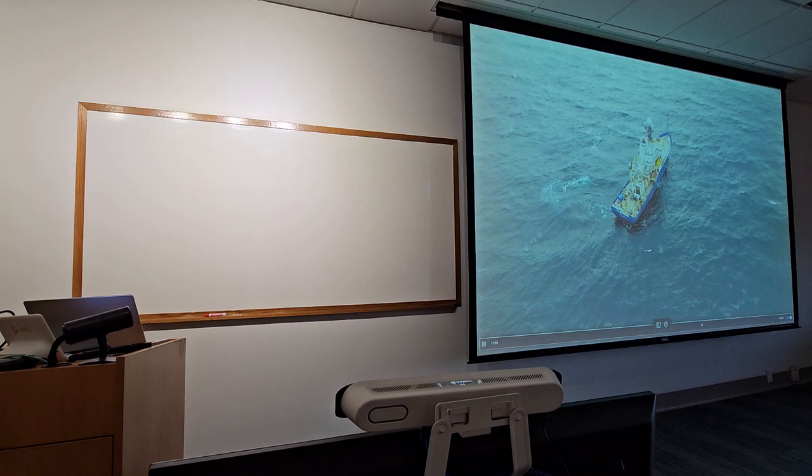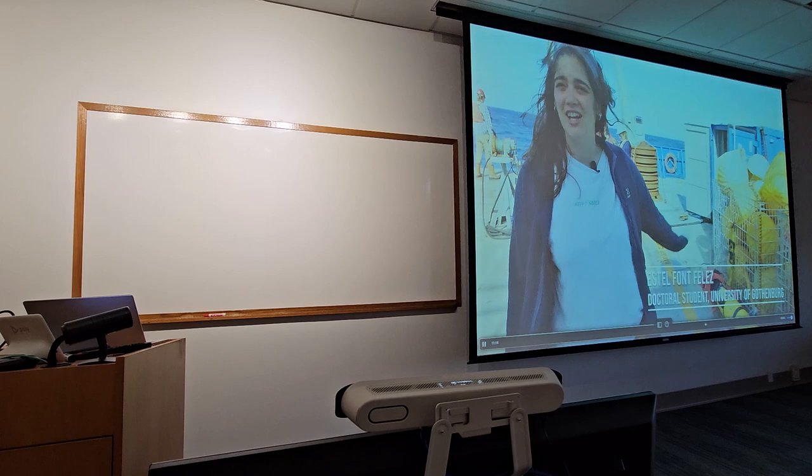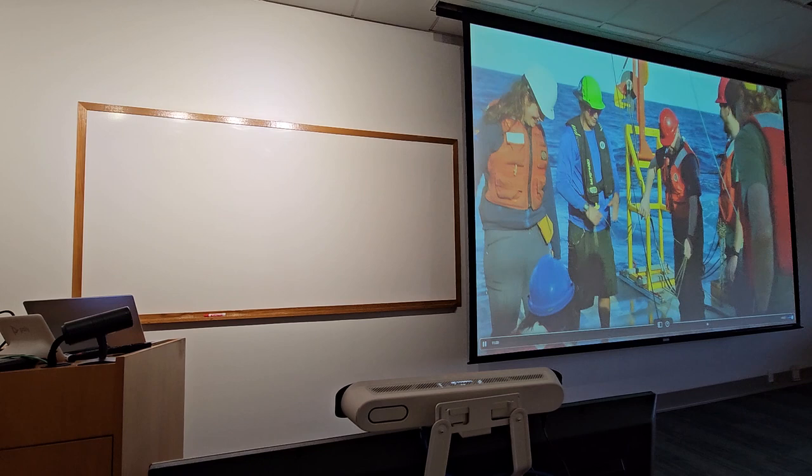We are going to deploy a glider. In this case, it's a Sea Explorer glider. There are different brands. This one is equipped with very special sensors. We have a microstructure sensor that's going to give us turbulence, which is very small motions and instabilities in the ocean that generate mixing of different properties.